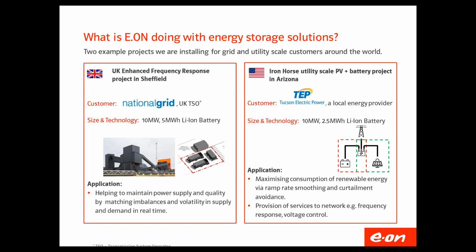So in this slide, we want to show you 2 examples of large-scale projects that we are currently constructing. On the left-hand side of the slide, you can see the Blackburn Meadows project, which Mike described earlier. This system is expected to start operations before the end of this year. And we have already been awarded contracts by the TSO and National Grid, both for the provision of enhanced frequency response and for capacity market. Blackburn Meadows was one of the only 8 projects to be awarded an EFR contract in a very competitive auction with 5.6 gigawatt bids, mostly coming from batteries.